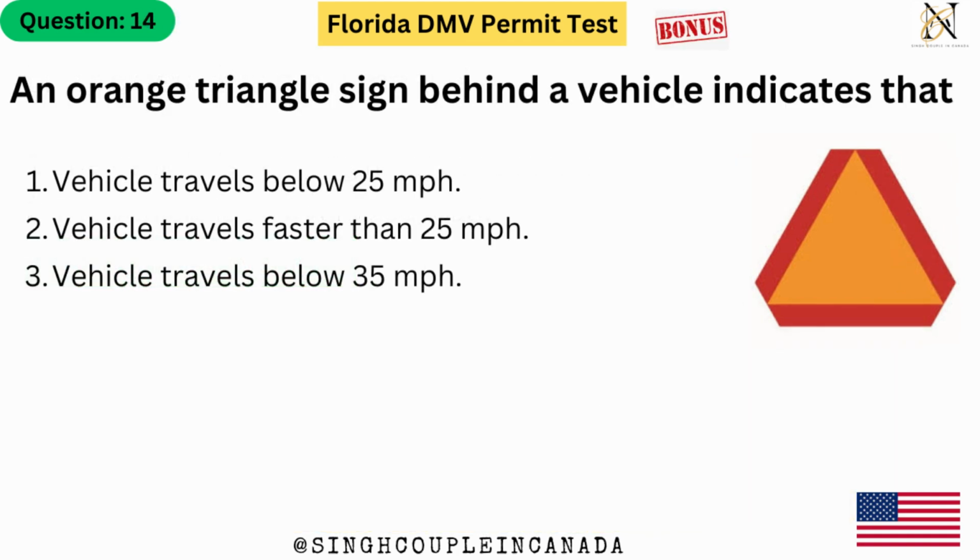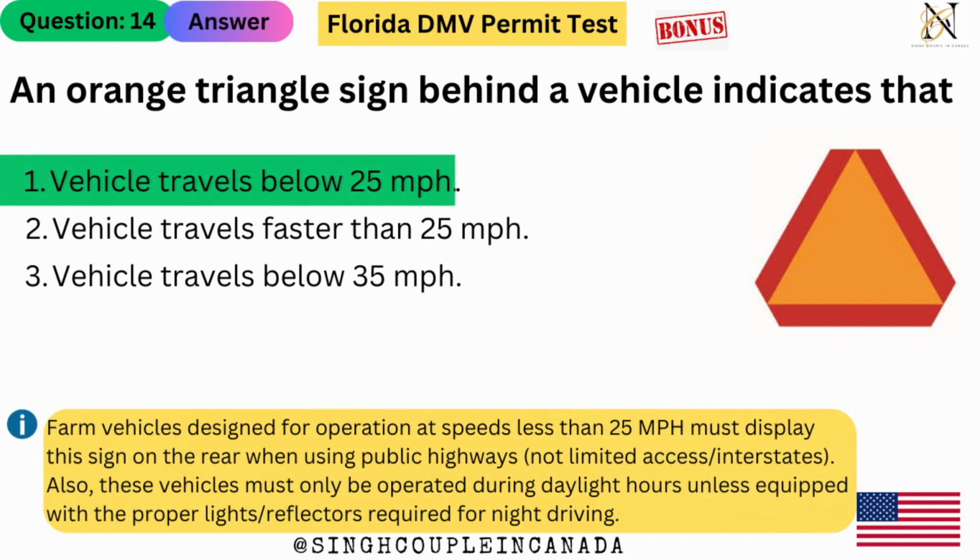An orange triangle sign behind a vehicle indicates that 1. Vehicle travels below 25 miles per hour. 2. Vehicle travels faster than 25 miles per hour. 3. Vehicle travels below 35 miles per hour. The answer is 1. Vehicle travels below 25 miles per hour.